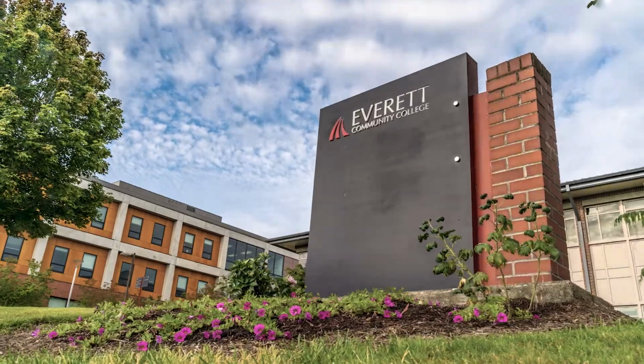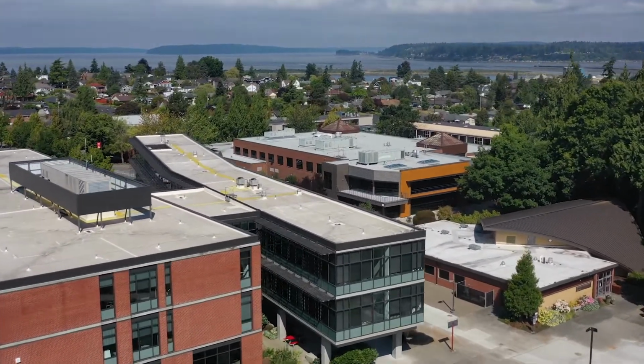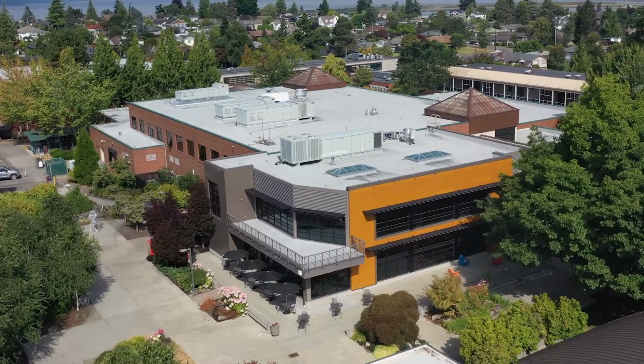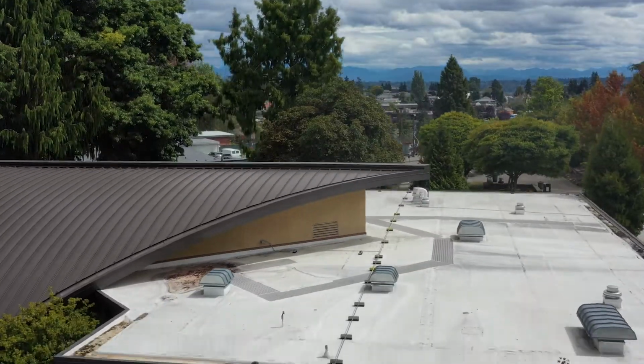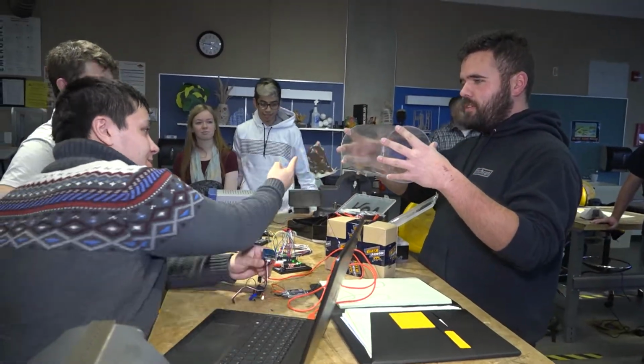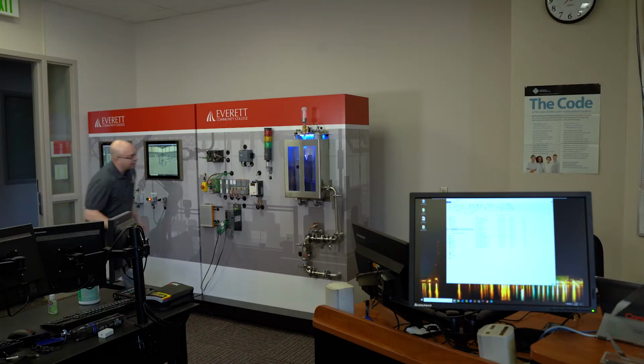Over the past 20 years, Everett Community College has reimagined and expanded its Everett campus through the development of new facilities and the remodeling of existing buildings with the goal of creating an effective, innovative learning and teaching environment that increases access to education and supports both students and faculty.